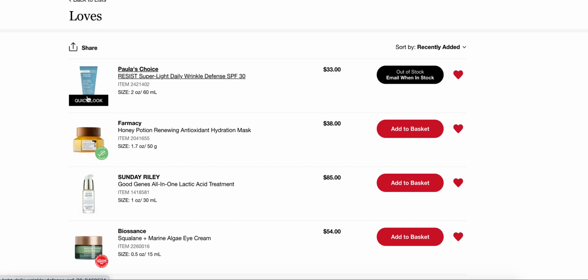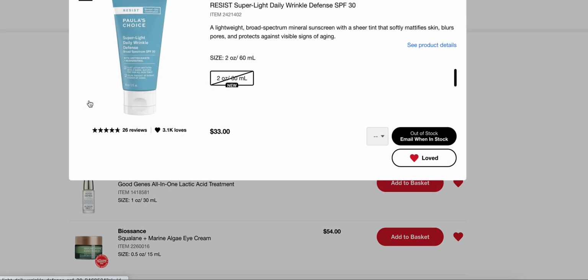We're going to start with my holy grail. Okay. Here she is. Paula's Choice is now at Sephora, which is great. It's great for those of you that want easier returns than having to mail something back to Paula's Choice to do an exchange or a refund.